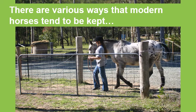There are various ways that modern horses tend to be kept. Fully stabled, so that's confined 24/7, partially stabled and out for the rest of the time, typically this is in at night and out by day, but it can be the opposite, or outside 24/7, and this may be in a group or on their own.